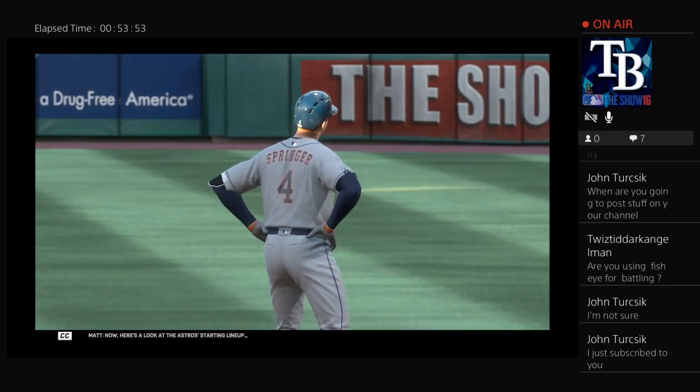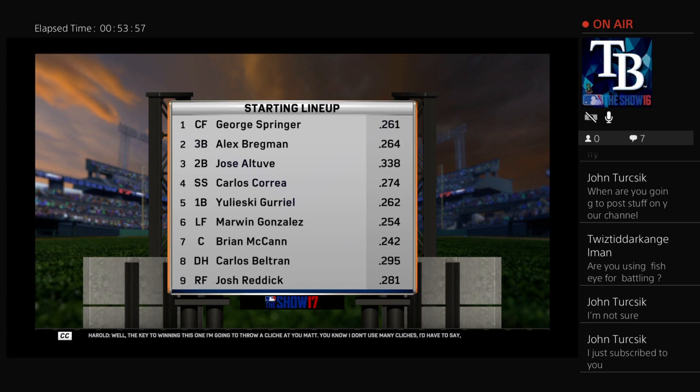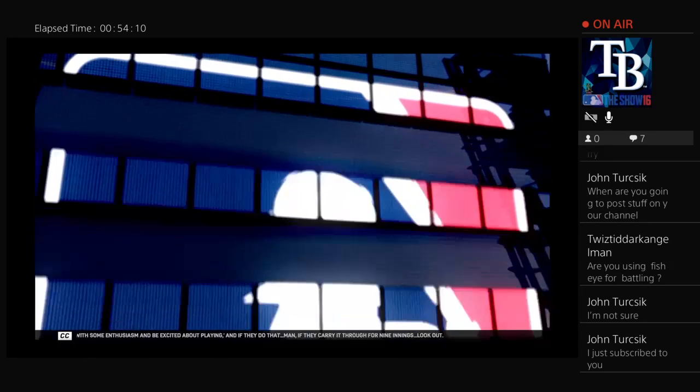Now here's a look at the Astros starting lineup. HR, what's the key for him here tonight? Well, the key to me in this one, I'm going to throw a cliche at you, Matt. You know I don't use many cliches. I would have to say have great energy. Play with some enthusiasm. Be excited about playing. And if they do that, man, they carry it through for 9 innings. Look out.